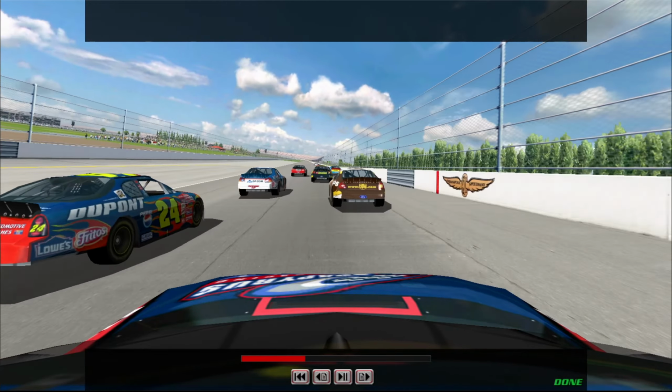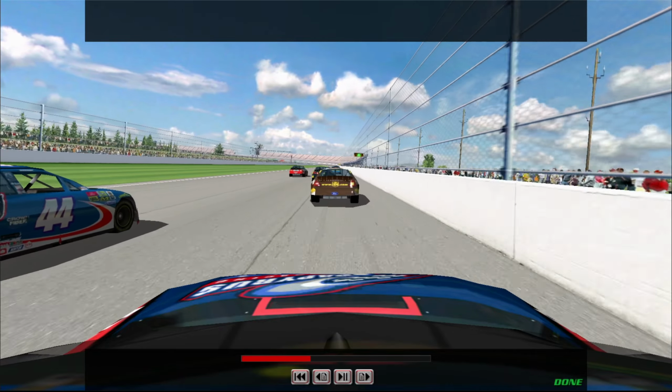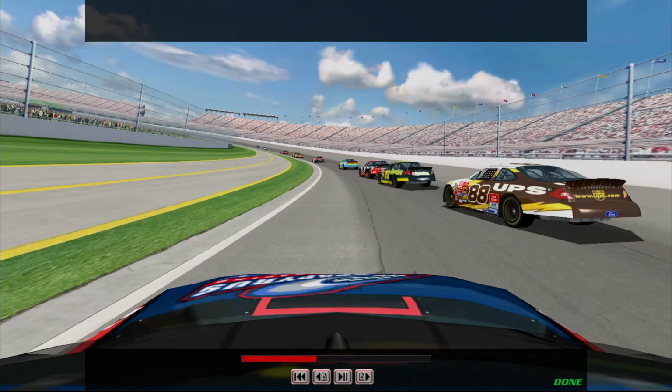One more thing, when you're leaving the pits, be sure to stay on the pit exit road all the way through turns 1 and 2. And don't merge until the back straight. Otherwise, you'll be penalized. Okay, it's time to get in the car and check out the Brickyard.